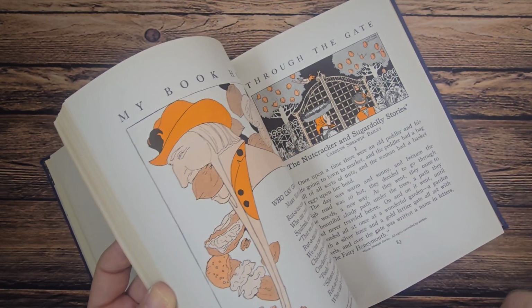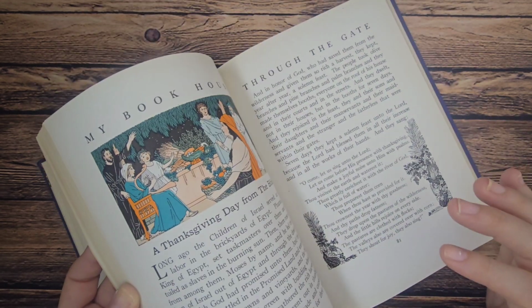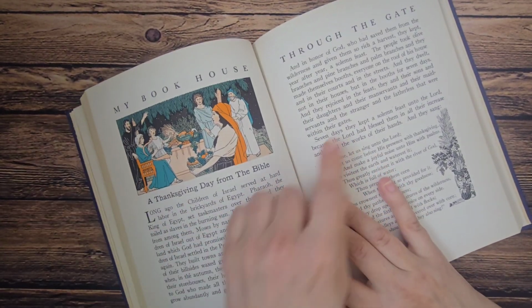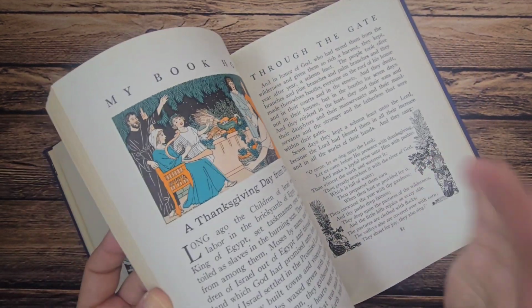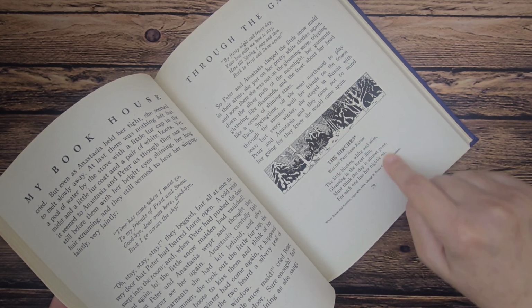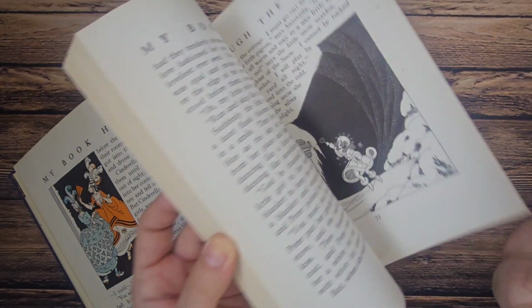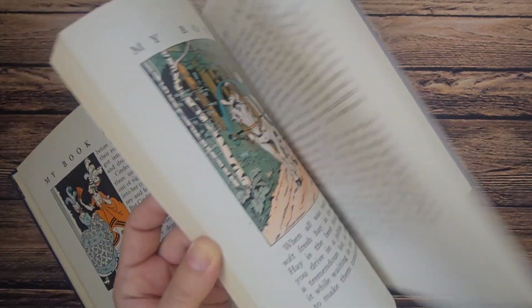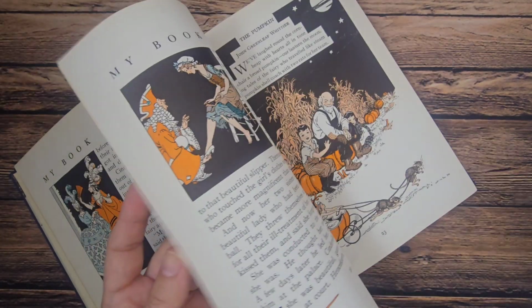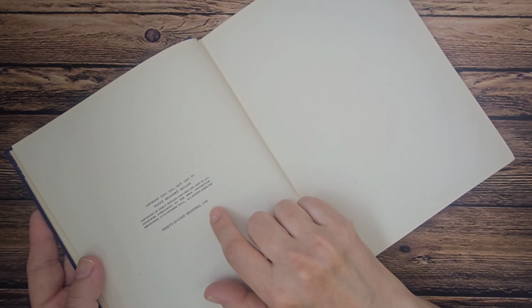But I like to use these for inspo, for collaging. There's some shorter stories, there's some long stories in here, but then there's little poems like this one. I'll like to cut the little poem out and attach that to my collage I'm working on. So that's this one, Through the Gate. This one says copyright 1920, and then this is the 32nd printing, 1948.